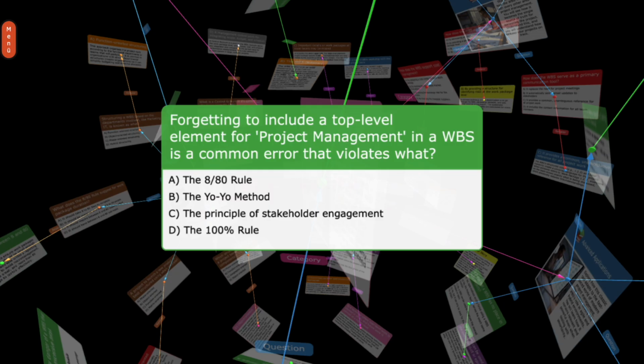Forgetting to include a top-level element for project management in a WBS is a common error that violates what? A. The 8 to 80 rule. B. The yo-yo method. C. The principle of stakeholder engagement. D. The 100% rule.